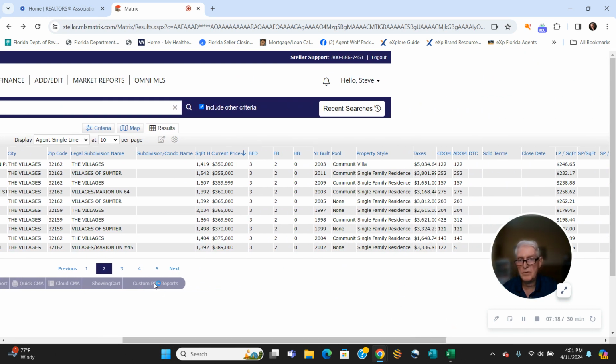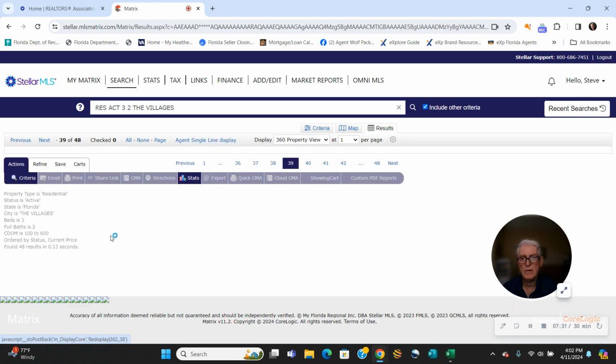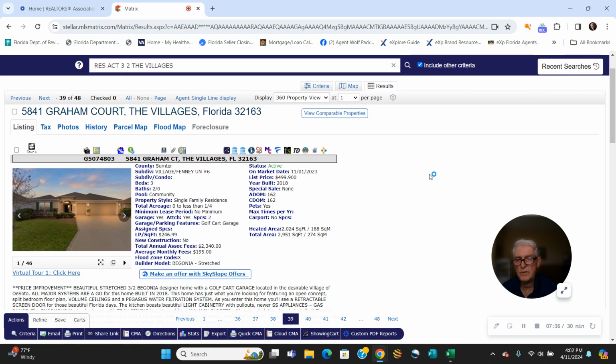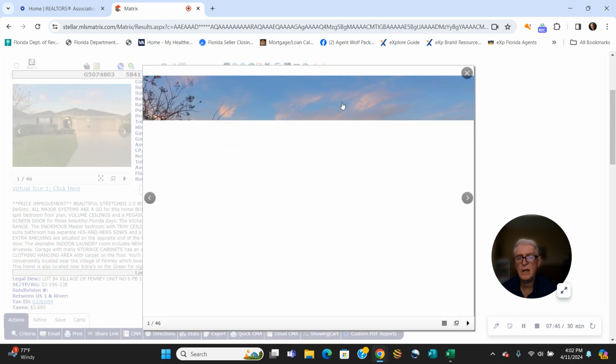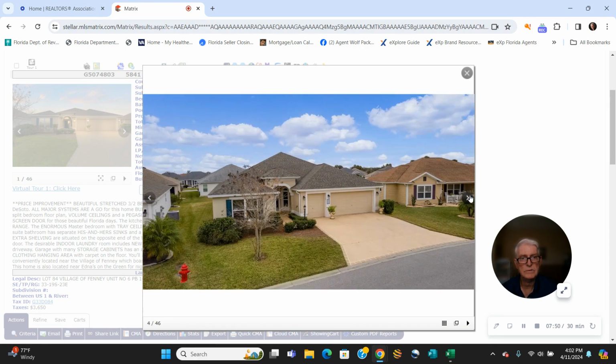Let's just take one more look here. Let's try something. We'll go up a little in price range. Let's try about $500,000. That's a pretty common price here. This one is on Graham Court. Price per square foot, $246. That doesn't seem out of line. This is a Begonia designer home, 3-2, 2,000 square feet, and a very nice house.